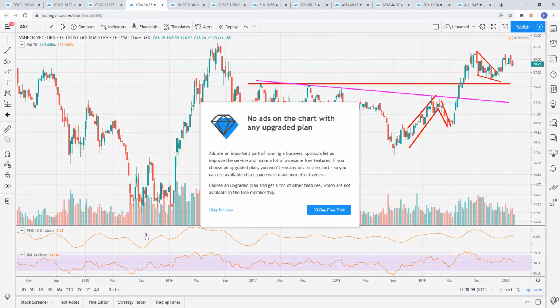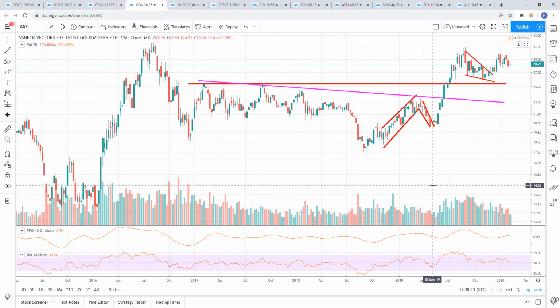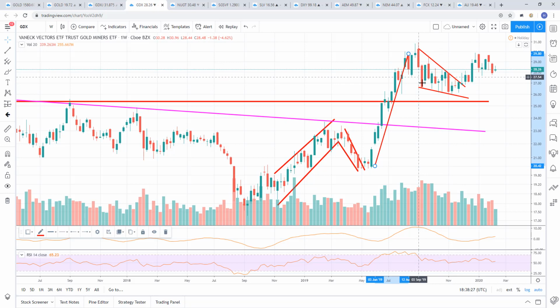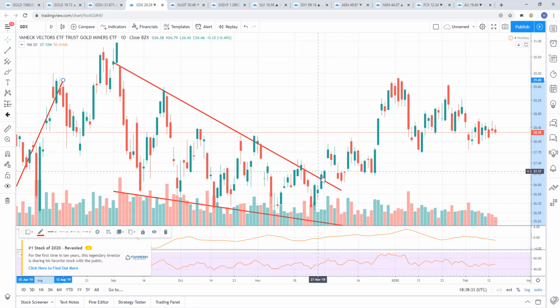Let's look at GDX. Here's a weekly chart. You've got resistance and support. This is support now, 25.40. And you can see here's again a bull flag pattern. So here's your flagpole, here's your flag, and then here's your breakout. Let's narrow it down and see what the breakout actually looks like. Gap higher right there, right at the breakout.